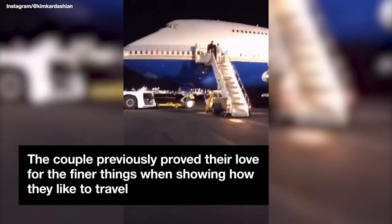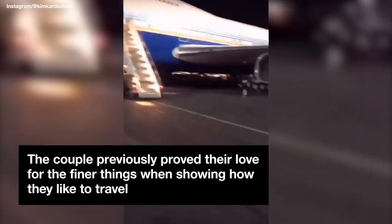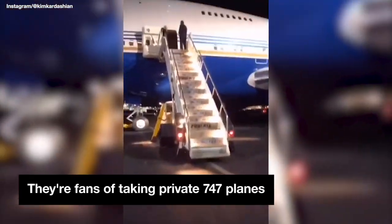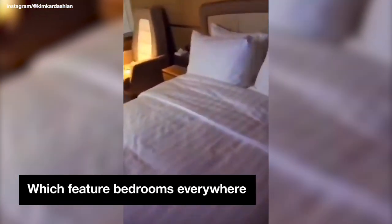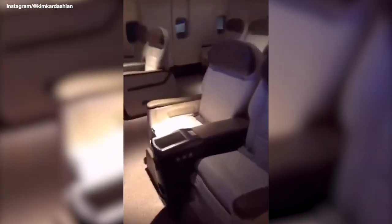Just taking a private 747. This is how he does it now. Only 747s private. I've never even heard of this, but whatever. So, you know, just our room with a long flight. So this is what a private 747 is like, you guys.